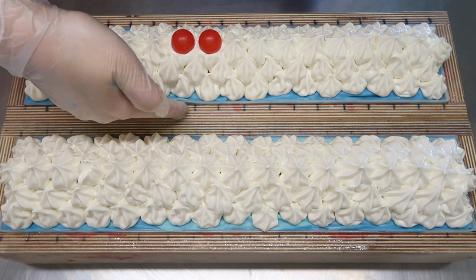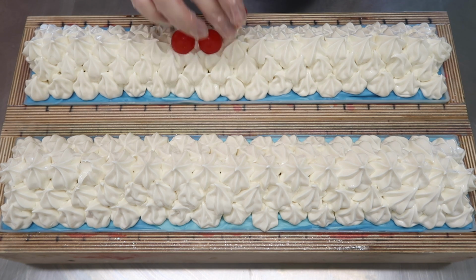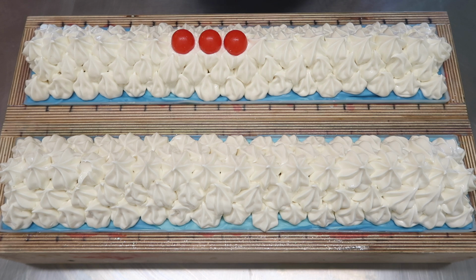And for those who are new around here, that's what these lines on my molds are. It tells me where each bar will be cut so that I can center everything correctly.